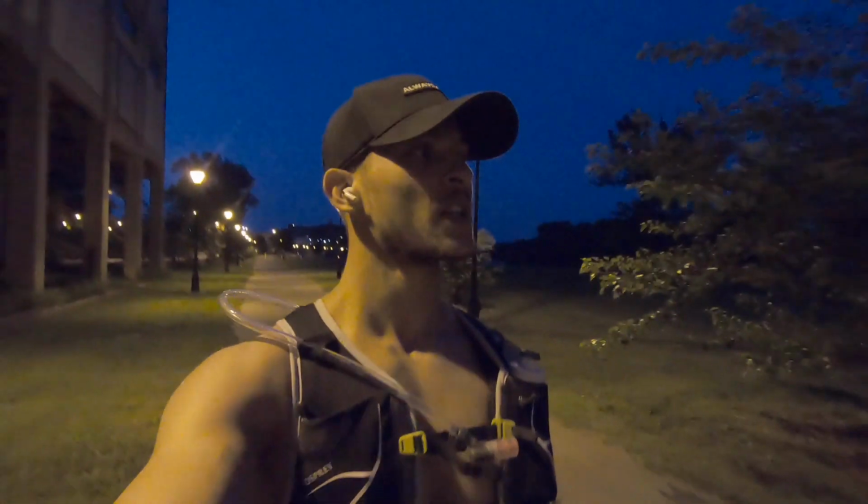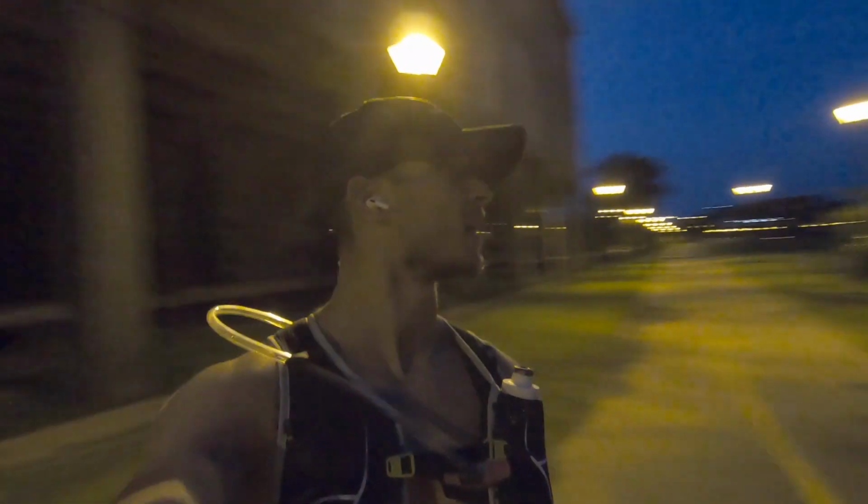So we'll see how it goes. Again, the first mile is relatively flat. Second mile is basically all uphill. And then after that, it's pretty flat. So nervous, I would say, is an understatement. It's an accurate statement. But yeah, we're gonna rock and roll.